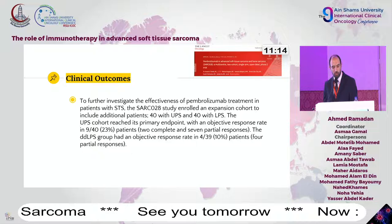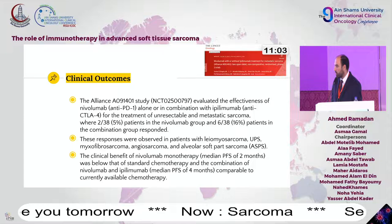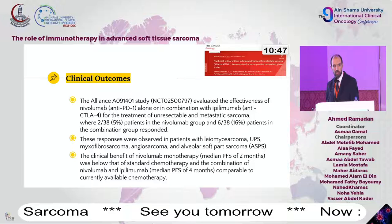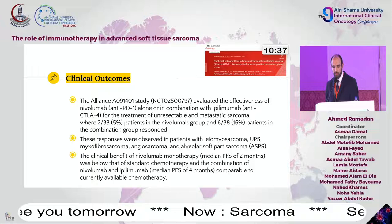The other trial is the Alliance trial, which evaluated the effectiveness of the combination of anti-PD-1 nivolumab plus anti-CTLA-4 ipilimumab in the treatment of unresectable or advanced metastatic soft tissue sarcoma patients. They included 38 patients in each group, and actually this was not a comparative study. It was randomized but not comparative. They found that the combination of immunotherapy had a better response, 16% versus 5% in the nivolumab alone arm.